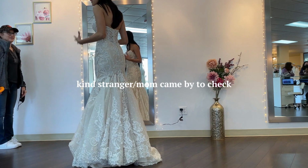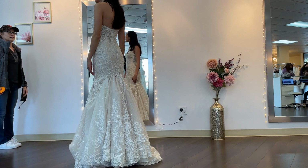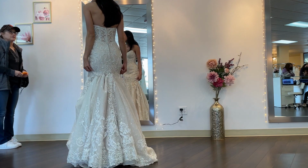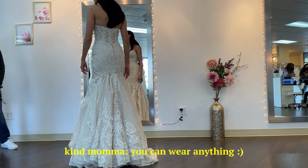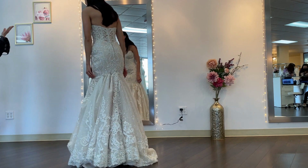I'm just very small chested, so if I show up and it's like full. Yeah, you can wear anything. Literally, couldn't she? Like any magazine, she's the model.